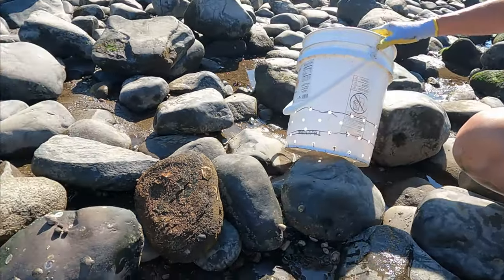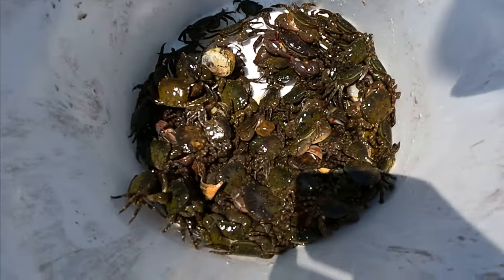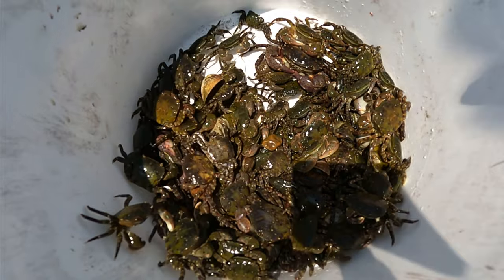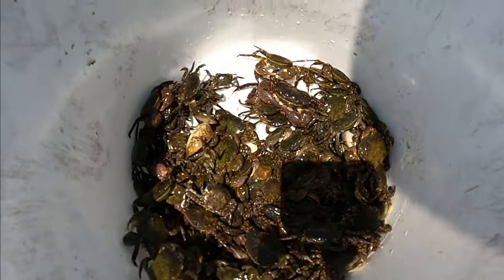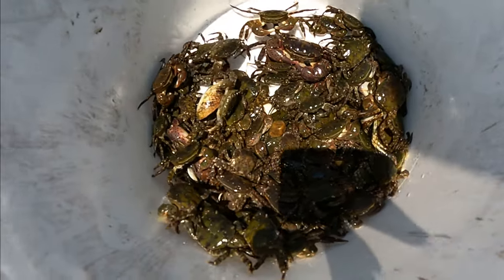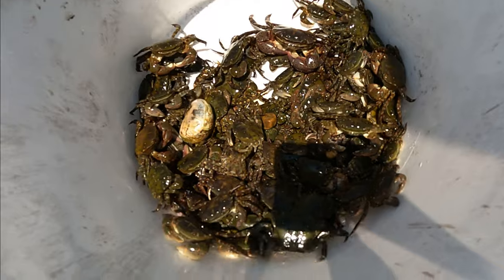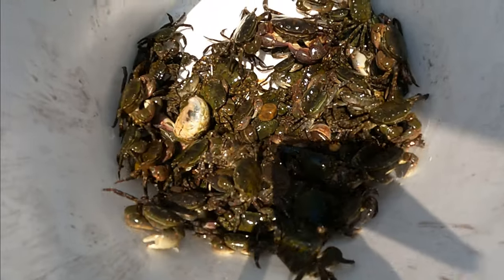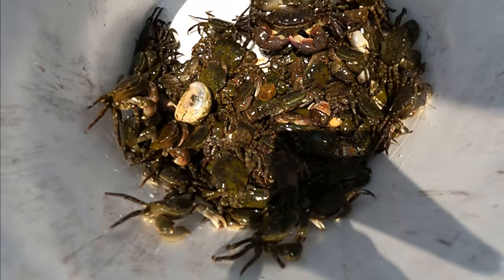Okay. So we got about 100 or so crabs in there. So that should be enough for the day. We're not gonna go out for long. So these are the Asian crabs. And for the Tautog, you know, Tautog loves them.